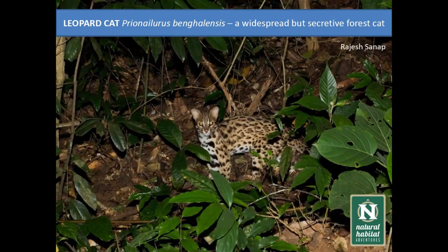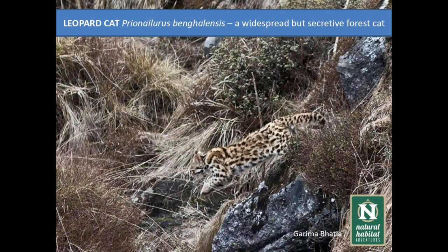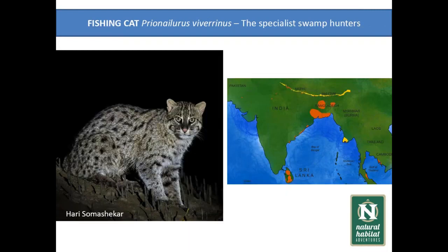In fact, I think you have a realistic chance of seeing a leopard cat only in Borneo and the forests of Malaysia, like Taman Negara or somewhere. That's a better proposition to find these cats than in the Indian region.